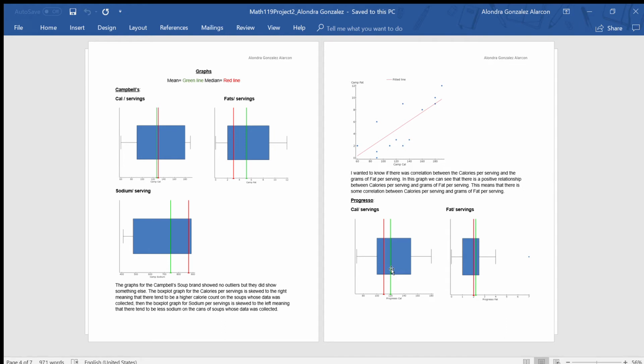As you can see here, the calories per serving is a lot higher. It goes a lot higher than the Progresso soup does. And same thing for the fats per serving. Although it does have variety of fats per serving, this one just kind of stays between 0 and 4, and then it has 1 that's all the way to the 7, which means that obviously there's healthier choices here because there's less fats.